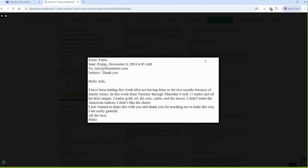But what do I love about this email so much? It states clearly, when Pablo is stressed out, he doesn't trade. Stress in the family, life is stressful, forget about trading. Intelligent decision. Because when you're trading when you are stressed out, the market owns you before you even place the trade.